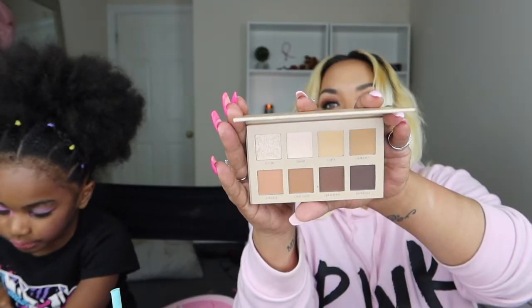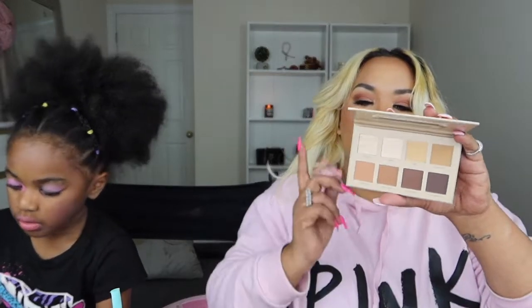And the last thing, it's the last thing. It's a palette from Element Beauty. It is the True Nude palette. $26, full size. Okay, this is the palette. She's pretty. You get 8 different shades. You only get 1 shimmer shade here. The rest are all mattes.